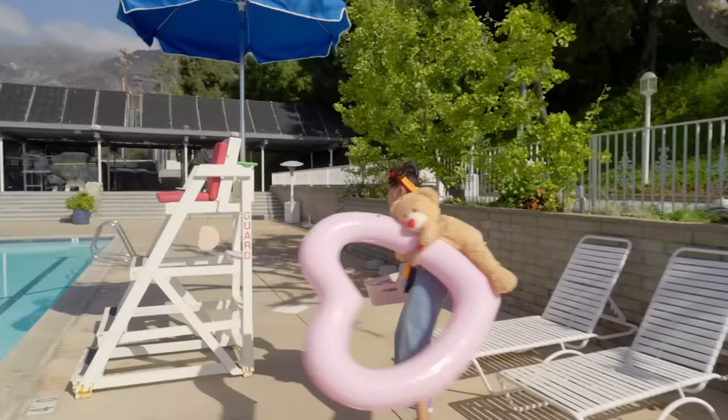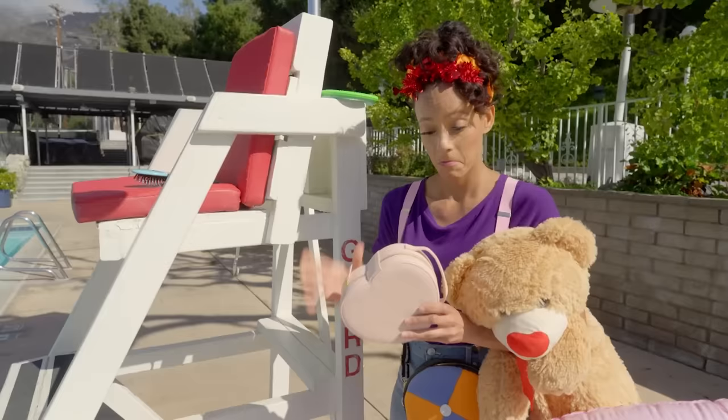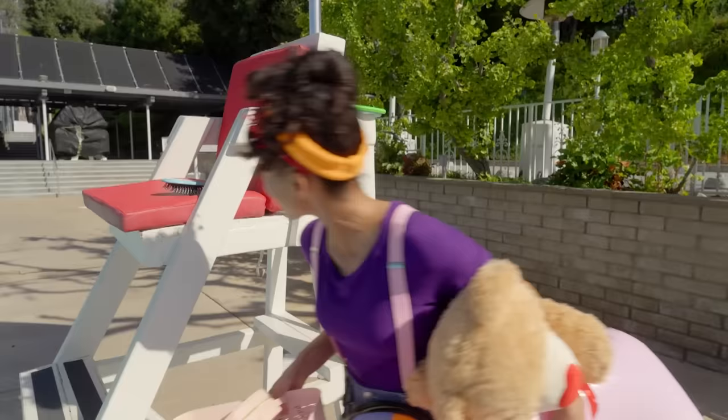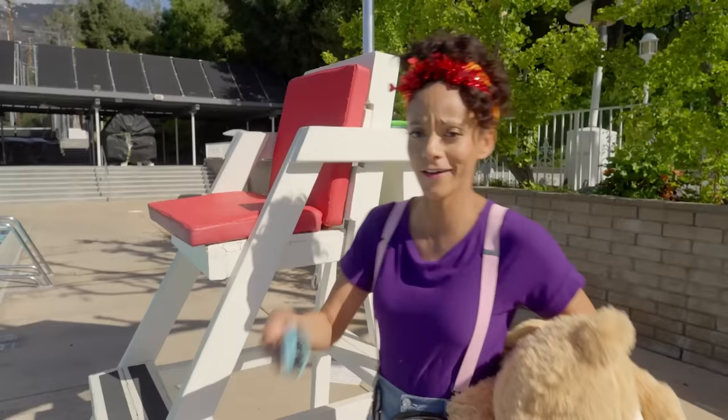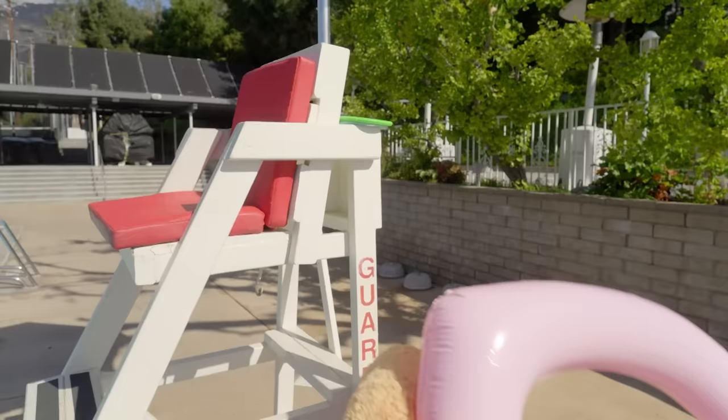I see another heart-shaped item. Come here. Oh, what's this? It looks like it's some kind of bag or something. I don't know, but you're coming with us too. Okay, is that it? Oh, hey, how did this get here? It's my hairbrush. See, the letter M for Mika. Well, this is not a heart-shaped thing, but we're gonna use it in our other game of sink or float.